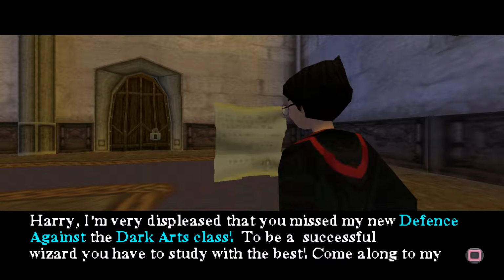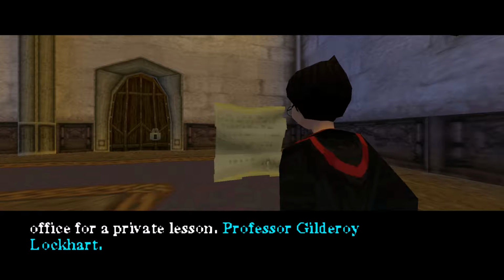Harry, I'm very displeased that you missed my new Defense Against the Dark Arts class. To be a successful wizard, you have to study with the best. Come along to my office for a private lesson. Professor Gilderoy Lockhart.